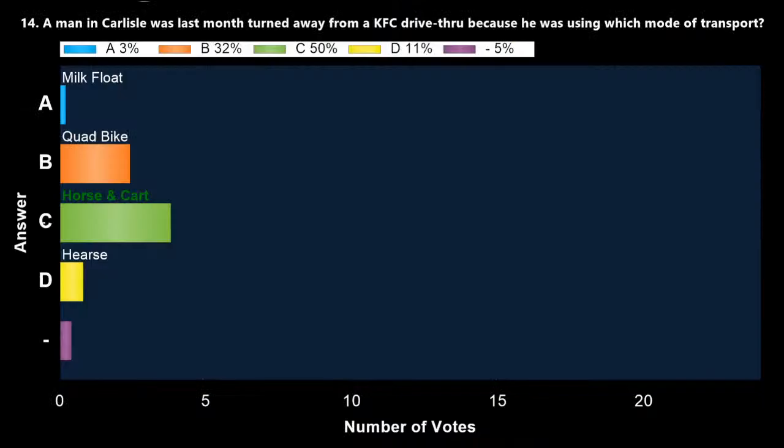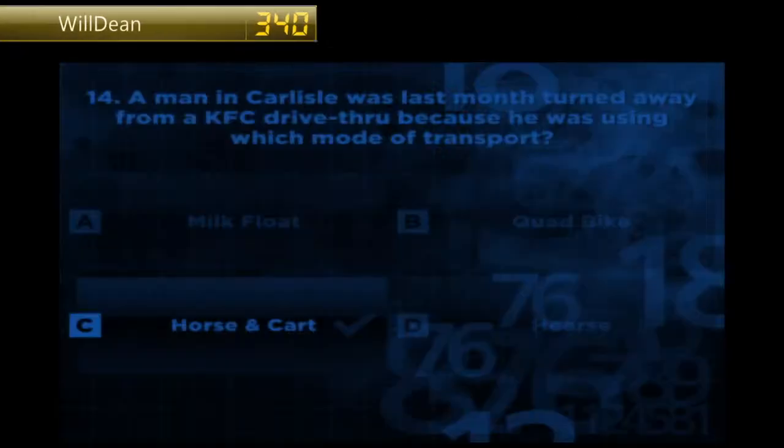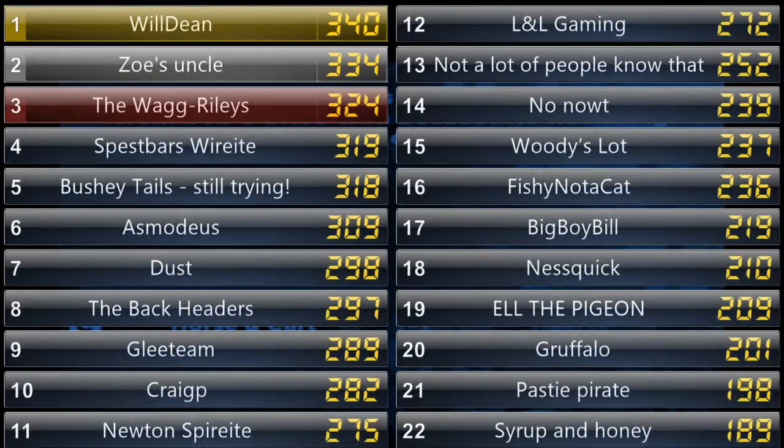How many people put horse and cart? 19 got that right. 12 going for quad bike, 4 for a hearse, and 1 for a milk float. So Will Dean was the leader. Are they still there? They are 6 points ahead of Zoe's uncle. And the Wag-Rileys is also in contention in 3rd place. Spessbar's Wire Right in 4th. And Bushy Tails still trying in 5th place.